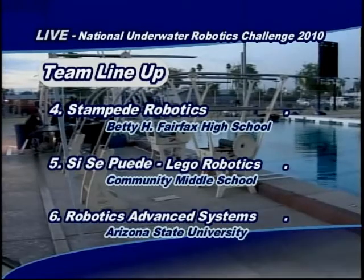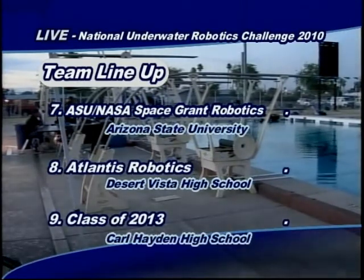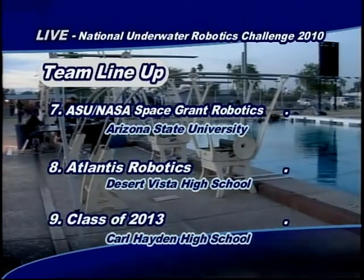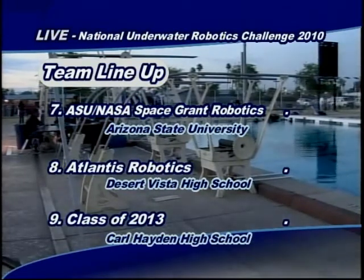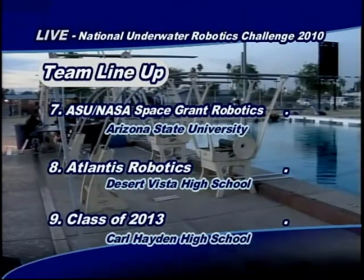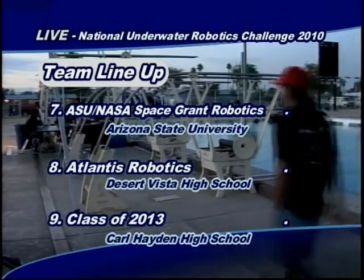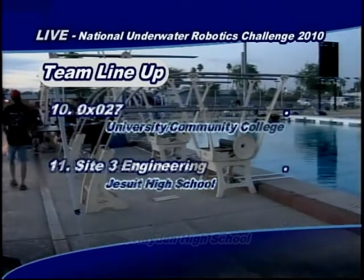Followed by Robotics Advanced Systems, a college and university team, which is Arizona State University, Tempe, Arizona. We have NASA Space Grant Robotics, Arizona State University, another team they have there, Tempe, Arizona. We have the Atlantis Robotics High School team from Desert Vista High School, Phoenix, Arizona. The Class of 2013 high school team from Carl Hayden High School, Phoenix, Arizona.